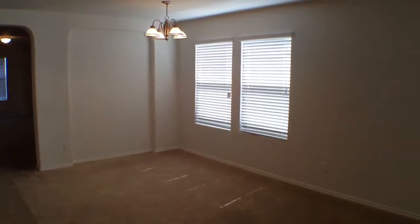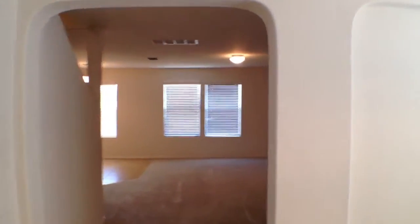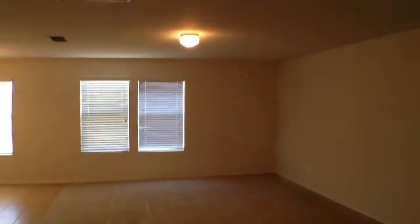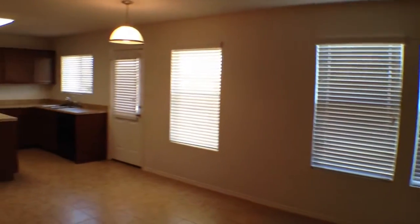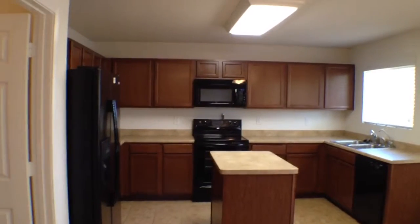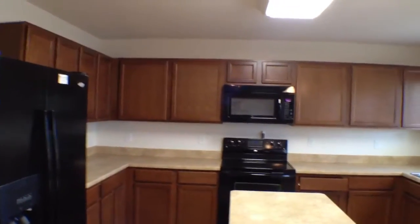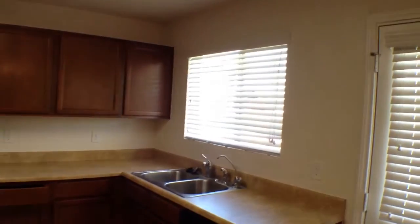To our right is the living area. And we'll go into the living room, dining room combo. Has a refrigerator, stove, dishwasher, garbage disposal, microwave, island kitchen. Nice sized pantry.